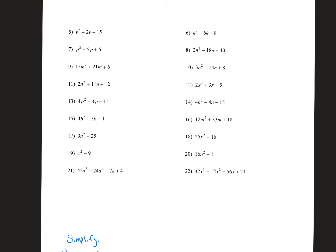But a majority of your test is factoring. Okay, everything will be factorable. This is the only test that probably everything will be factorable. Other than that, you might have some that don't work out and are prime and that sort of thing, but not on this one. We're just really working on our factoring skills for this test. Then we're going to get into chapter 1.